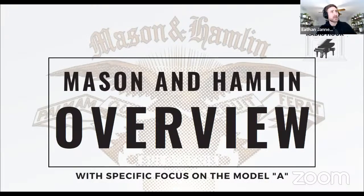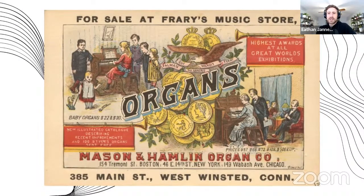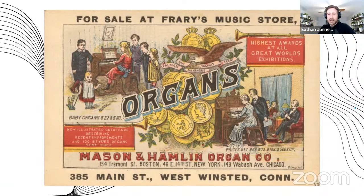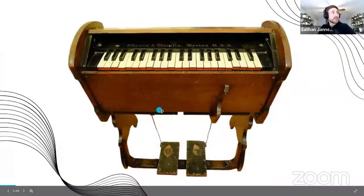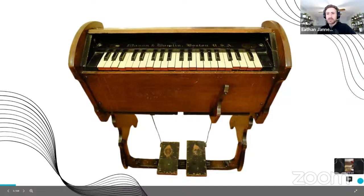All right. So today the first part of the presentation is on Mason and Hamlin, the brand, with a specific focus on the Model A piano. We'll go over what we talked about last time. This company was established in 1854 in Boston by Henry Mason and Emmons Hamlin. They did quickly gain a reputation for making high quality pianos and innovative designs. But that was not until a few decades after the company was founded, because they started with this cute little thing. It's an organ, a harmonium, a reed operated instrument known for its ability to imitate various orchestral sounds. And in 1881 Mason and Hamlin expanded their manufacturing endeavors to include pianos.